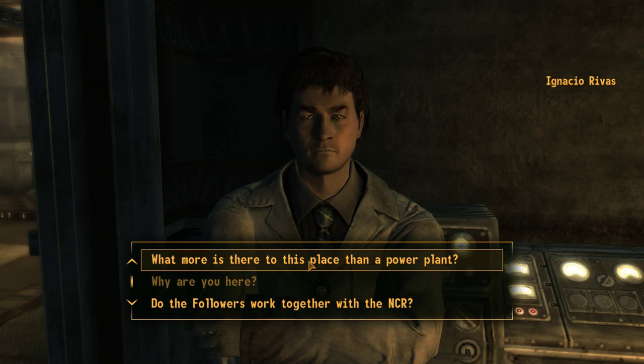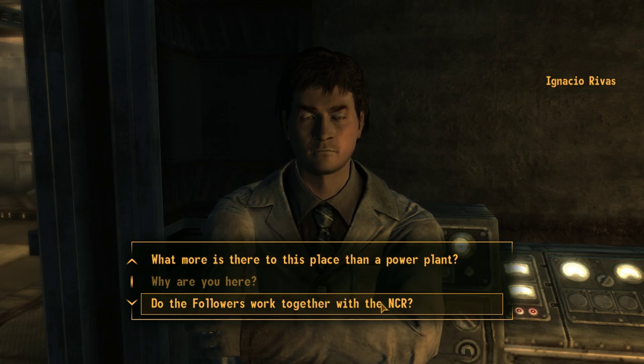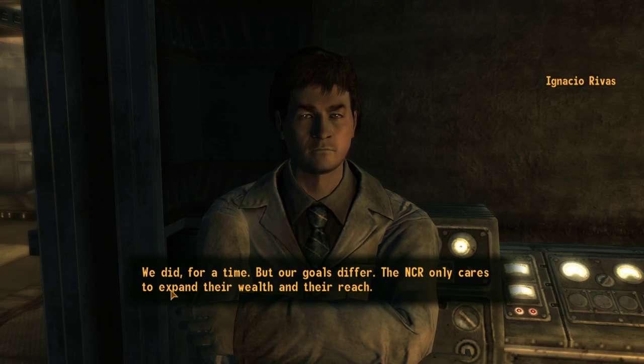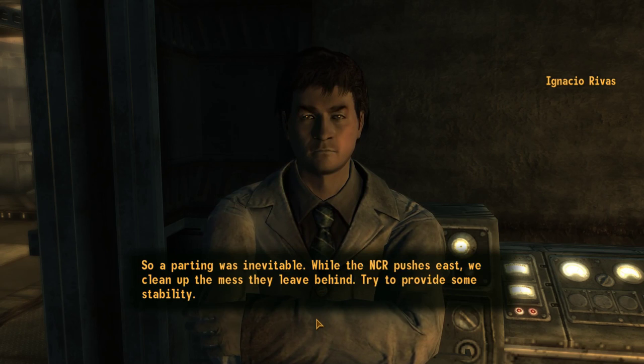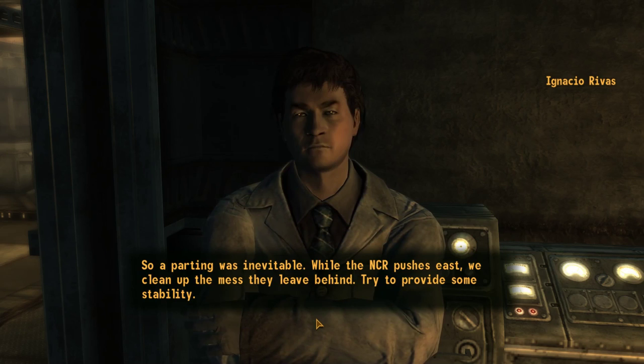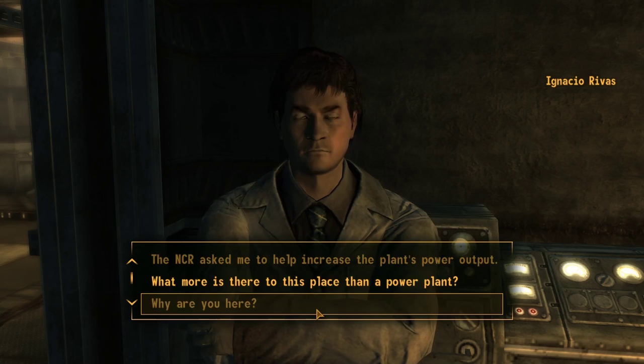Do the followers work with the NCR at all? No, because you're just here keeping them in the dark, right? We did for a time. But our goals differ. The NCR only cares to expand their wealth and their reach. For us, territory boundaries mean nothing. And prosperity has to be for everyone, not just citizens of the NCR. So parting was inevitable. While the NCR pushes east, we clean up the mess they leave behind. Try to provide some stability. You sound pretty okay. You're probably biased because you're part of the group, but that kind of sounds okay.